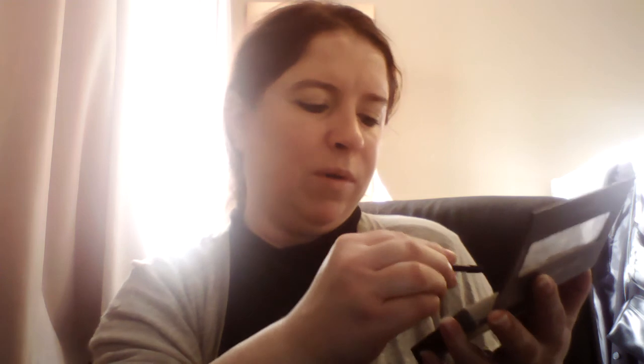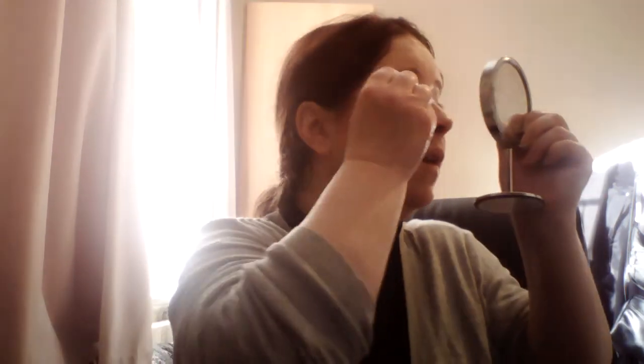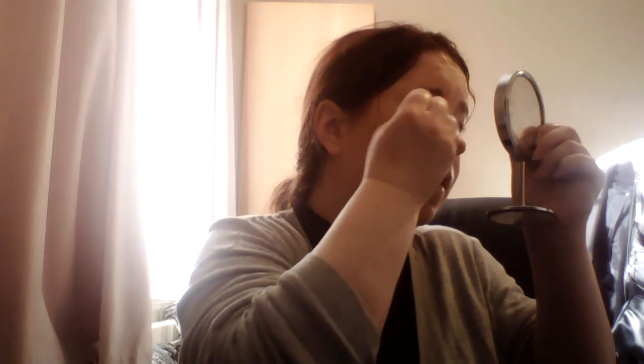But I'm using this now, and I'm going to use the Valley and Ripple. Actually, I'm just going to use Valley for today. Very indecisive, I am. So that's that done. And then I'm going to use Ripple as well. And that's that done.